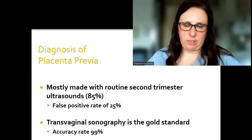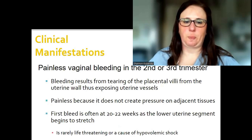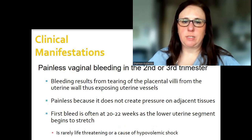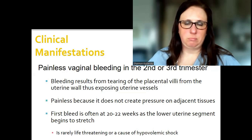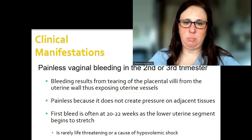So obviously repeat transvaginal ultrasounds would be indicated. And so how does a previa present itself? Typical presentation is bleeding in the second or third trimester, a gush of bright red blood, enough to soak a pad. Typically, it usually never has pain.